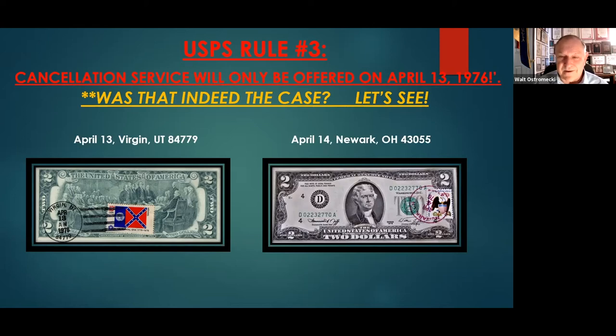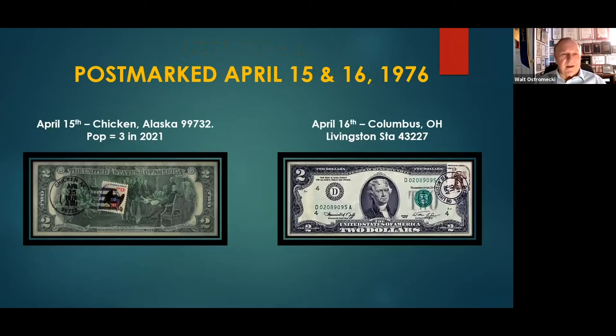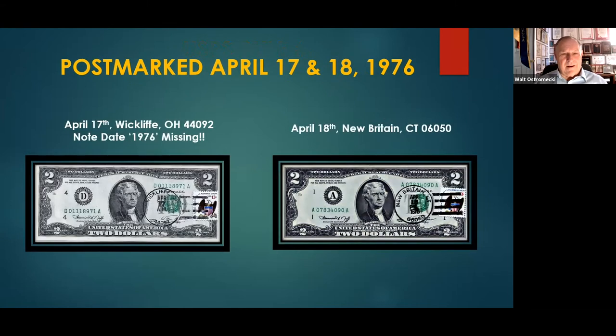So we'll go through these a little fast to have some fun. April 15th, one of my favorite cities, Chicken, Alaska, with a population today of 3, on the 15th. Next, the 16th there on the right from Columbus, Ohio, at the Livingston Station. And here's one, April 17th, Wycliffe, Ohio. Take a look, they forgot to put the date on the postmark. Didn't put an arrow on this particular note. But again, a postmark that was put into service quickly.